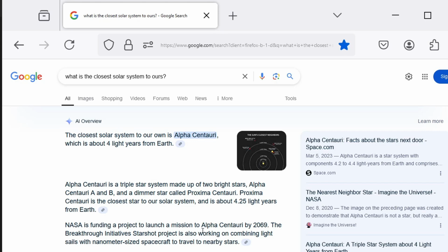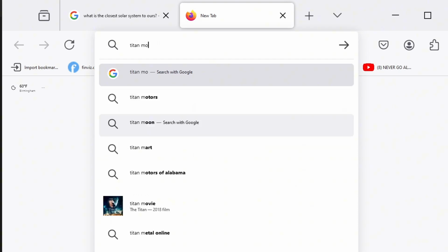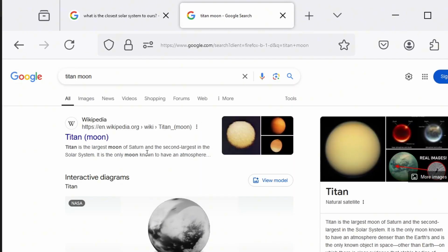And by 2069, hopefully we've got Mars colonized pretty good. And maybe even some other places in our solar system, like some of the moons of Jupiter or Saturn. I think there's some of those moons that could possibly be colonized, like Titan. Let me see. What is the moon of Titan? Titan moon. It's the largest moon of Saturn. Okay. Second largest in the solar system.